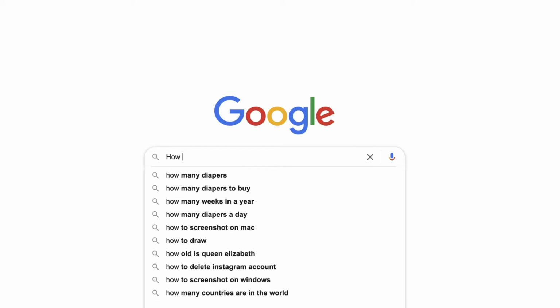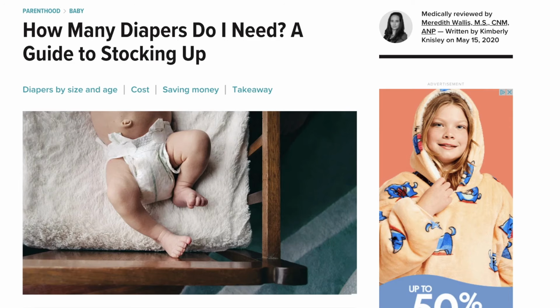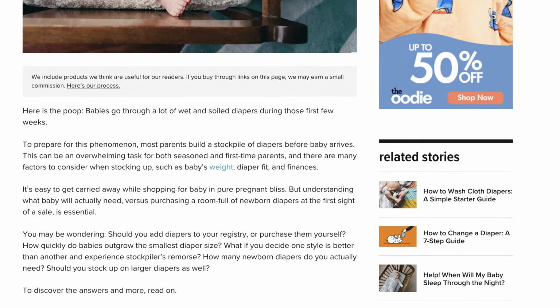So how many diapers should you get for each of the sizes? That's actually one of the most common questions new parents ask, because you really don't have any idea as to how fast your baby is going to grow. Well, I'm going to give you a recommendation based on a very typically sized baby. So if your baby tends to be bigger or smaller, the recommendation may vary. For the first month with the newborn size, I usually recommend that you stock up around 300 diapers. That will last you about a month when you're changing the diapers anywhere between 10 to 11 times a day.